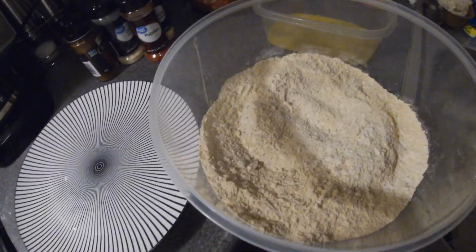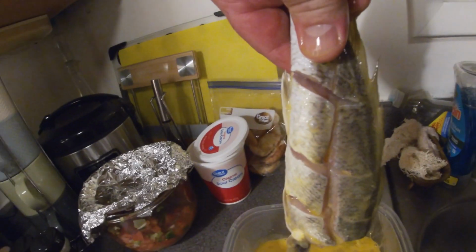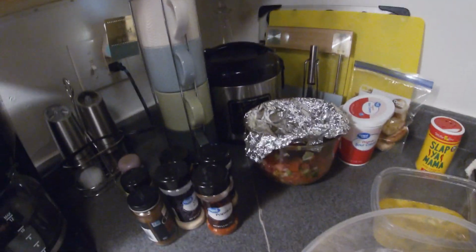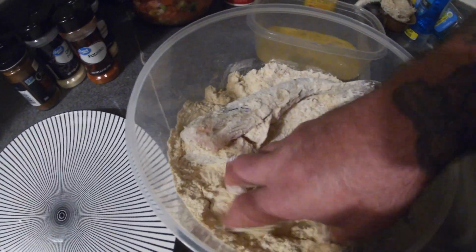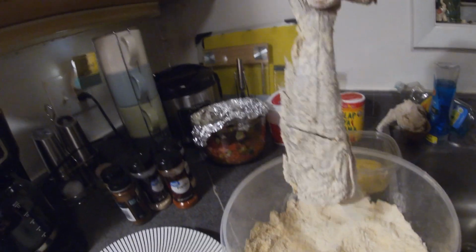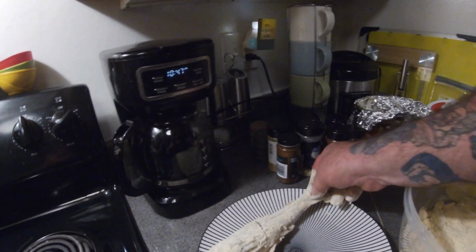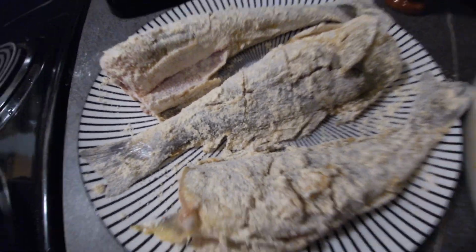Now I'm going to dip one, put it on the plate, and I'll be back when I get them in the frying pan. Just do a little egg wash here. Probably could have used a bigger bowl, but it'll be alright. Let that stuff drip. Coat it up good. I'm going to use some of this batter for shrimp, like I said earlier. Just like that. I'm gonna get the other ones battered up, and then we'll drop them in oil. All battered up. Let them sit there just a minute. We're gonna drop them in oil.